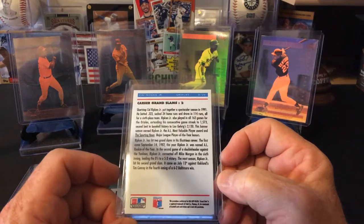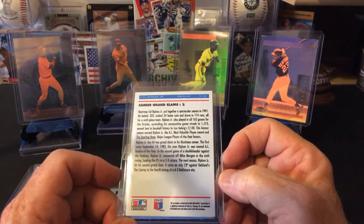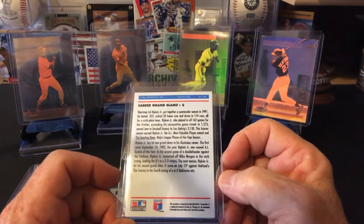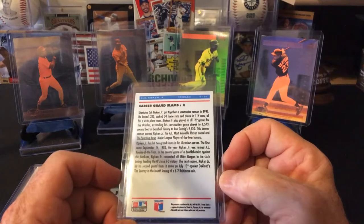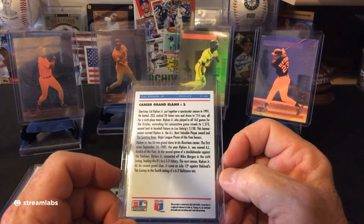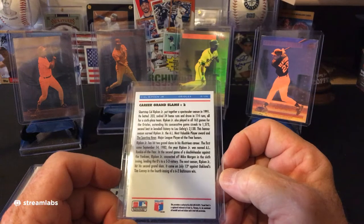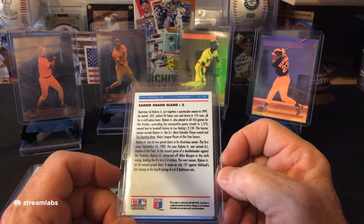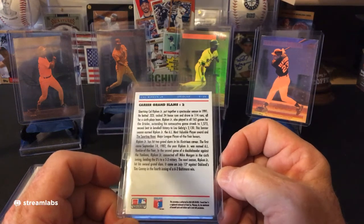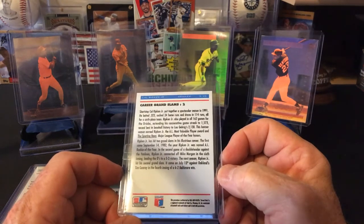Shortstop Cal Ripken Jr. put together a spectacular season in 1991. He batted .323, socked 34 home runs, and drove in 114 runs, all for a 6th place team. Ripken Jr. also played in all 162 games for the Orioles, extending his consecutive game streak to 1,573 games, second best in baseball history to Lou Gehrig's 2,130. This banner season earned Ripken Jr. the American League Most Valuable Player Award and the Sporting News Major League Player of the Year honors.